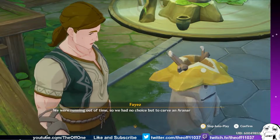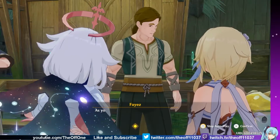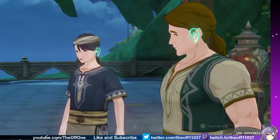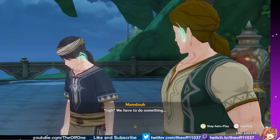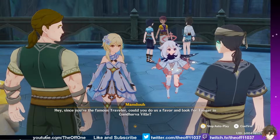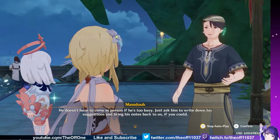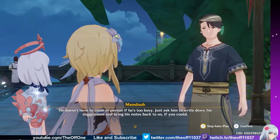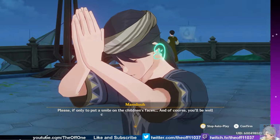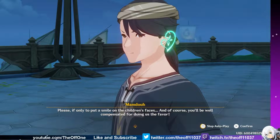We were running out of time, so we had no choice but to carve an Aranara based on our own imaginations. As you can see, this was the result. Oh, we have to do something. Hey, since you're the famous traveler, could you do us a favor and look for Tanja in Gandharvaville? He doesn't have to come in person if he's too busy. Just ask him to write down his suggestions and bring his notes back to us, if you could. Please, if only to put a smile on the children's faces. And, of course, you'll be well compensated for doing us the favor.